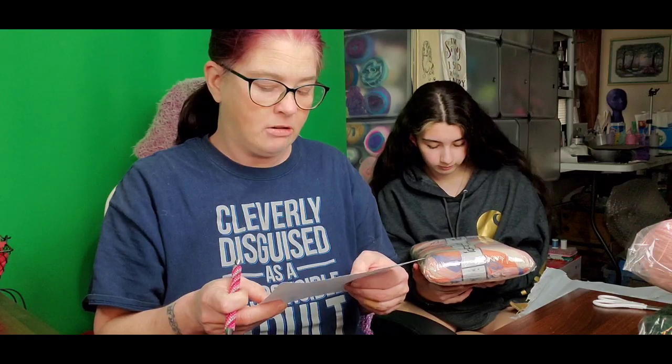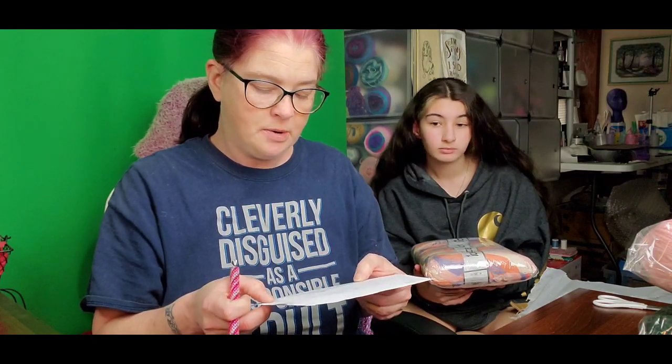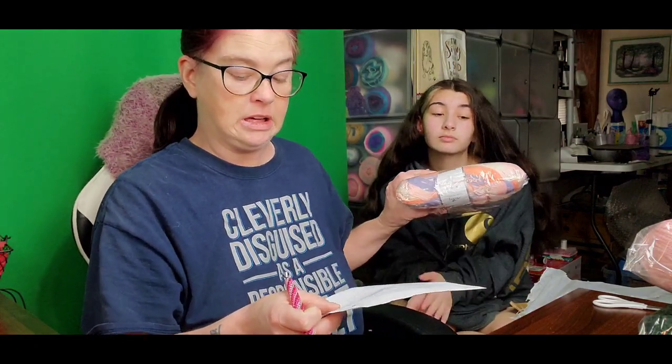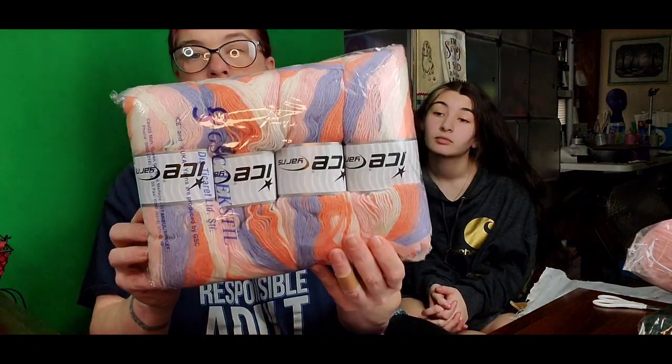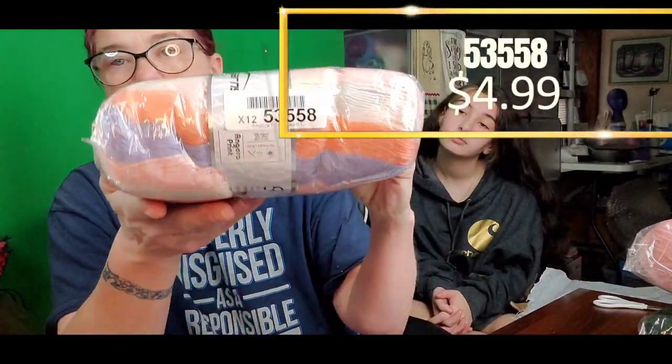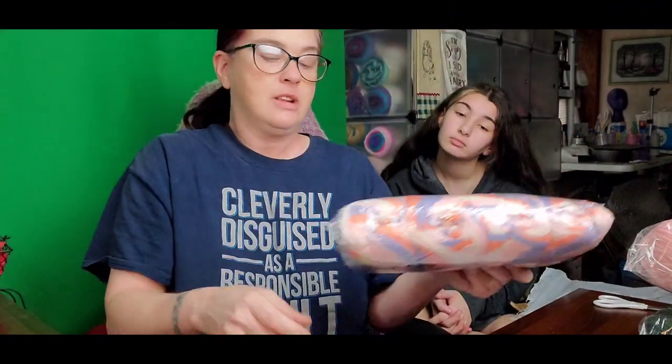I have Angora print in lilac, orange, light pink, cream, 20% Angora, 20% wool, 60% acrylic, $4.99 for the pack. It's Sorbet yarn. 53558. Now, some creators say that number is a dye lot. I know when I type in these numbers, it takes me right to it. So, to each his own.